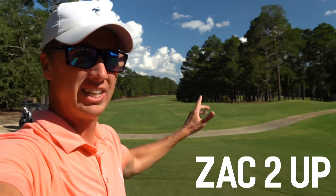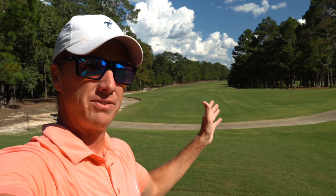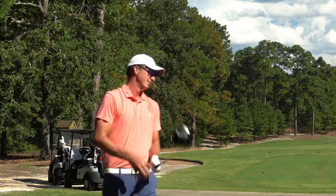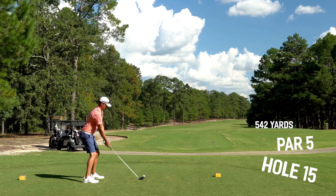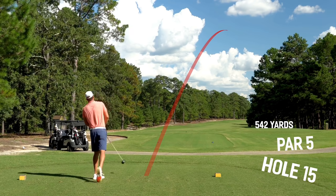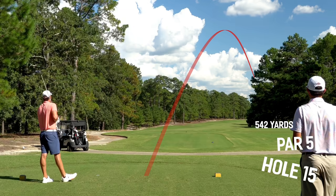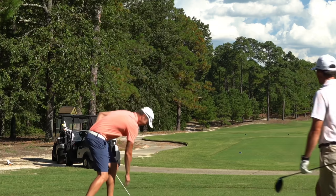We're on to number 6, par 5, 542 yards. Kind of straight off the tee, but does bend to the right, so a little butter cut would be ideal. Tee high, let it fly. I did see it bounce. Oh, it bounced. I saw it bounce. Might have got lucky there.